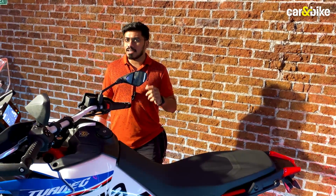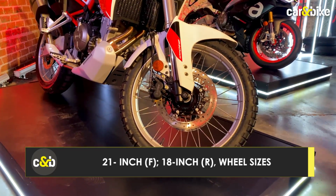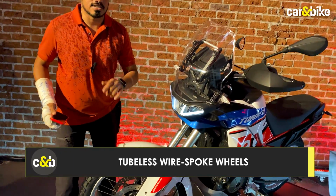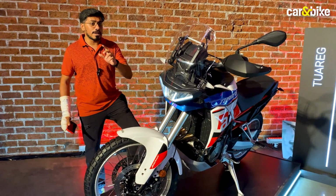for average height riders. Moving further to the front side of the motorcycle, you get a 21/18 wheel setup. Especially, you have got tubeless spoked wheels that are shod with these Pirelli Scorpion Rally STRs. So that's a really good and very purposeful combination to go with.